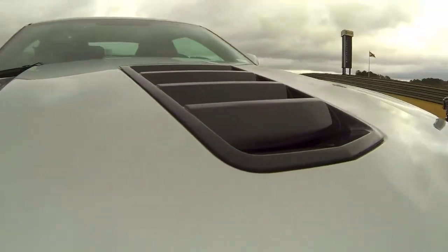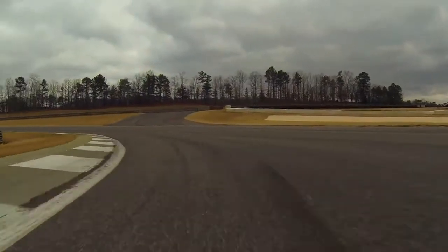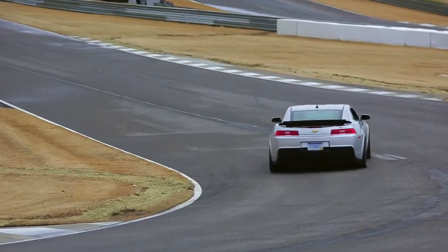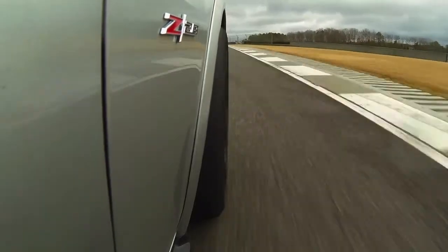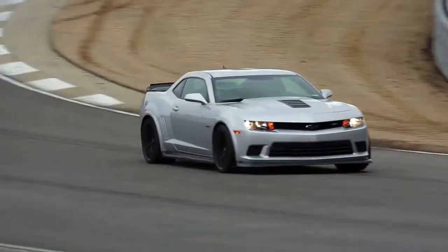Into the brake zone. Man, I braked too early. This thing really stopped. Really powerful brakes. Very quick response. The shock damping helps the Camaro over the many rises and jumps here at Barber Motorsports Park. Now trail brake, the nose in, floor. Power down to the fast S.